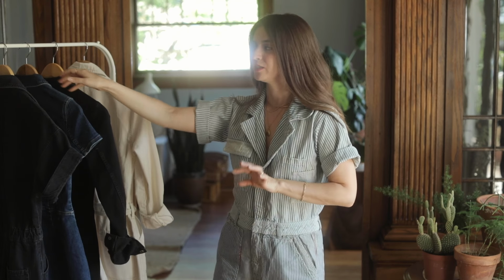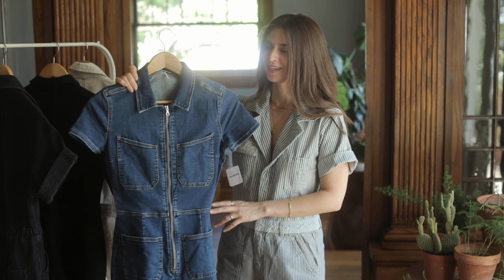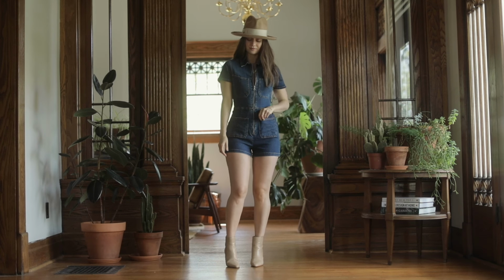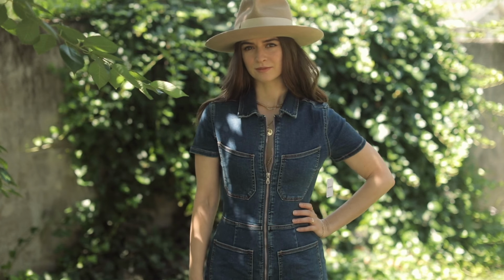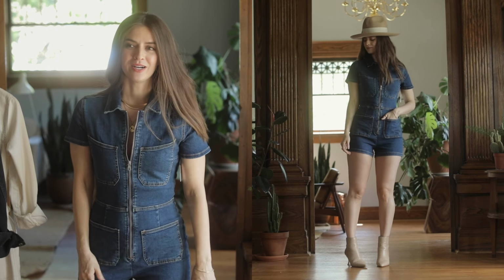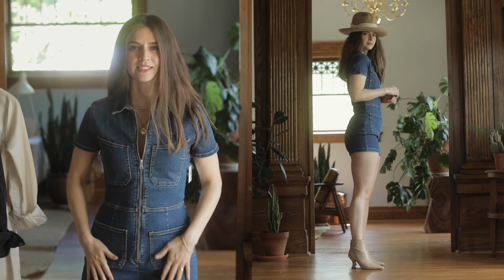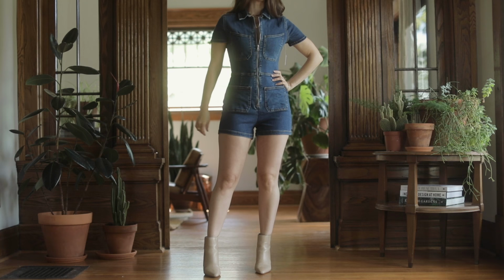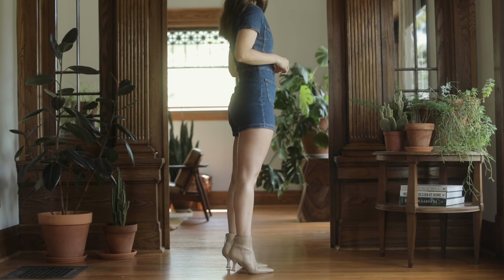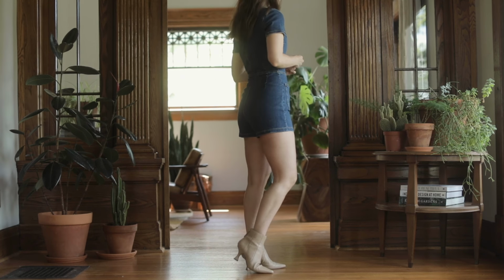So I wanted to review just one short suit for you guys, and this is the CRVY Lennox short suit. It's also a romper, whatever you want to call it. I ended up getting this one in a 2 and a 4. I wish that one of those sizes would have made the shorts just a little bit longer, but here we are. I think I'm okay with it. This one is stretchy and it's elongating this line here. I don't think it's making me have a longer torso, even though it's doing that, because it's going to elevate where the waistline is. This is very body contouring.